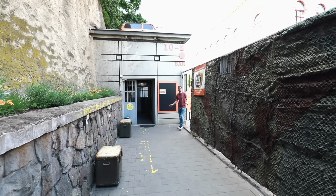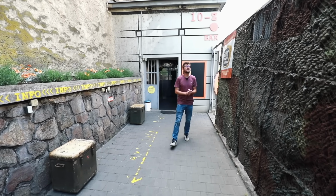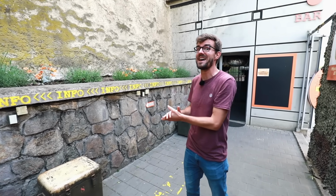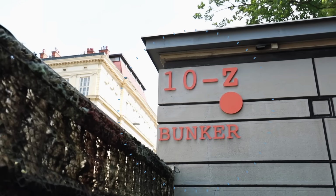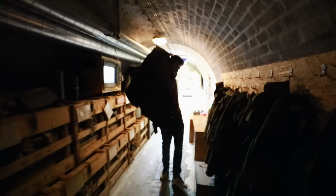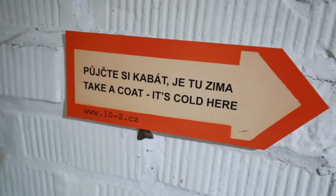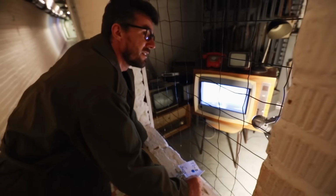The fact that in Brno they have a castle up on the hill, most people know that, and we're not the type of guides that would show you that. But did you know that you can actually go inside the hill? Yes, because there's a nuclear fallout shelter 10Z that is open to the public. After walking through the maze of this bunker, we can only recommend this for a visit.